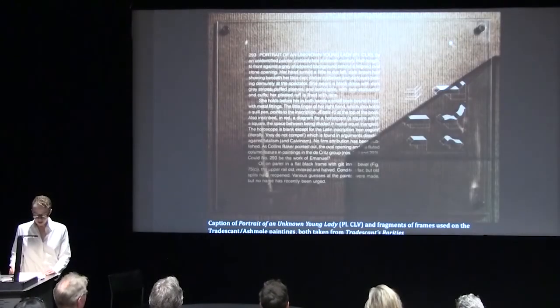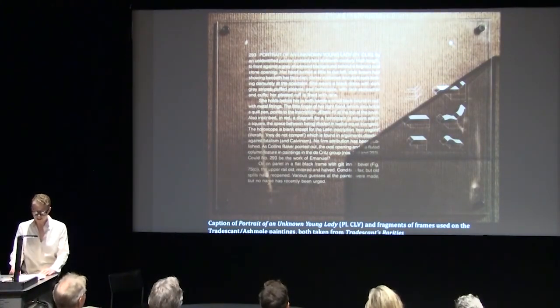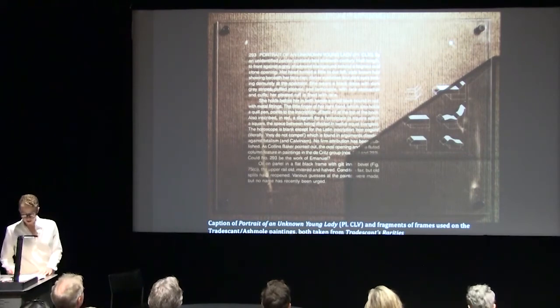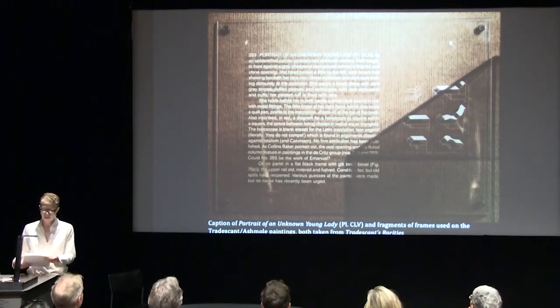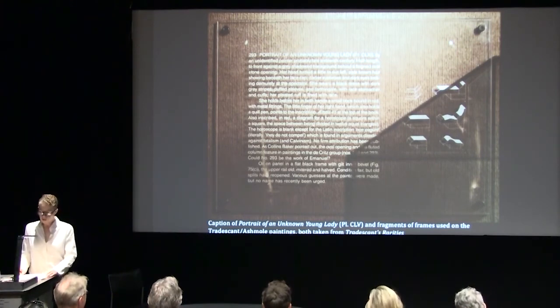Similarly, a large plexiglass didactic panel is equally disconcerting. The left side of the panel includes a detailed caption of Portrait of an Unknown Young Lady, number 285, while the right side depicts, in diagrammatic form, various examples of picture frame construction. Both the map and caption are without context and therefore impossible to make sense of unless one is intimately familiar with the inventory and plate section of McGregor's book, from where these incomplete references have been pulled.